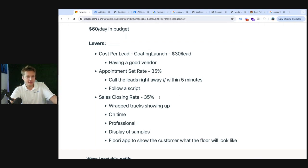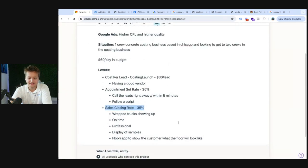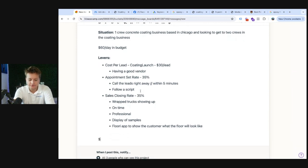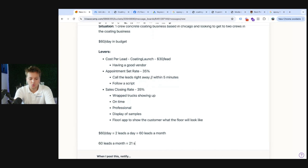So if you have 100 leads, 35 of those people end up scheduling a concrete coating estimate. And then from those estimates, you would sell at a 35% close rate. This is where you want to be. This is what I see most successful businesses being at, in this ballpark. Okay. So again, if you have $60 a day to spend, you're going to get 2 leads a day, which equals about 60 leads a month. From 60 leads a month, that's going to be about 21 sales estimates scheduled.